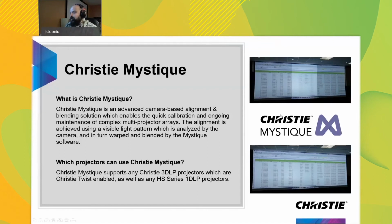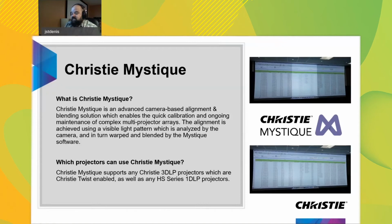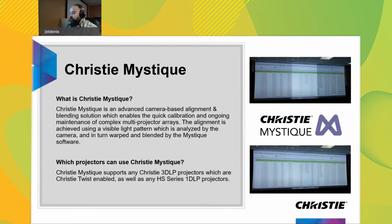So you can see over here on the right, we have an unblended 2-projector blend here, and it's probably hard for you guys to see, but the middle is also not correctly warped and stacked together. And then once you've run Mystique, it's one seamless image. And essentially it takes probably about a minute per projector, depending on the complexity of your projector array. So Christie Mystique is supported on all Christie 3 DLP projectors, which have built-in Twist capabilities, as well as our HS series products, which are our 1 DLP product line. So ultimately, any product that's capable of running Twist is compatible with Christie Mystique.